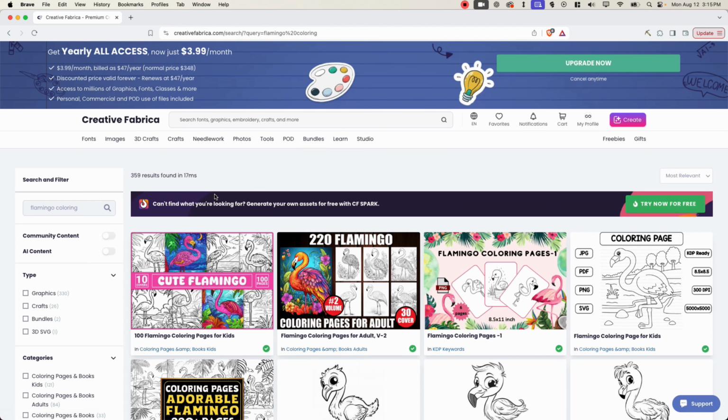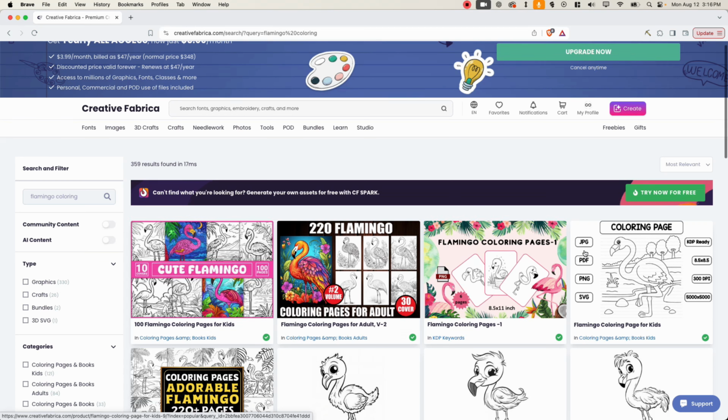Now that we've validated this niche and know that there's some potential for profit here, the next step is how to create these types of interiors. So let me show you how I would do that. Now I'm here on Creative Fabrica, and I use this website a lot when it comes to KDP books and creating these interiors, mostly because they have a lot of resources, elements, graphics, fonts, and pretty much anything that I need and want to be able to create these types of interiors.